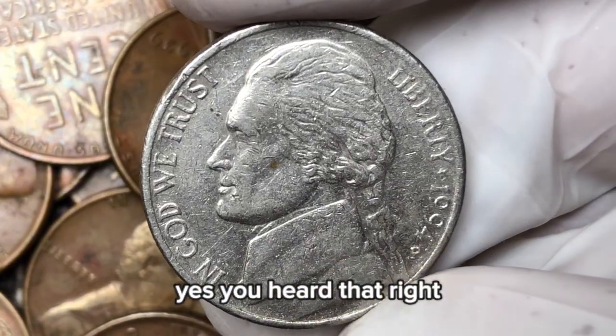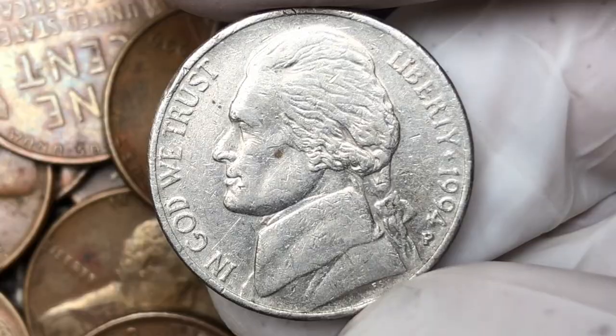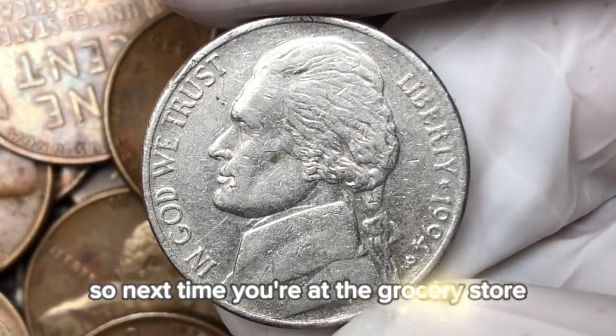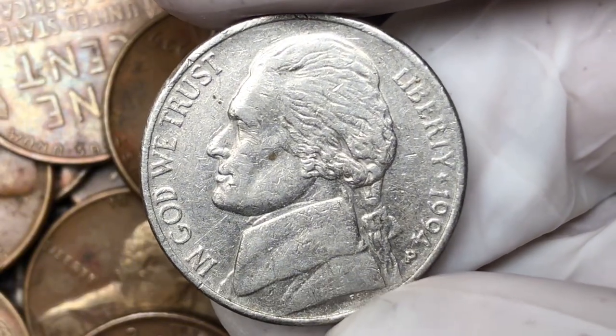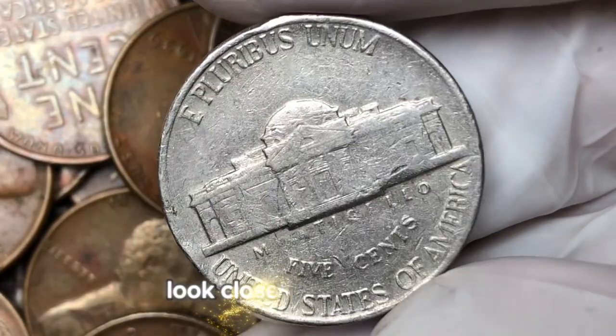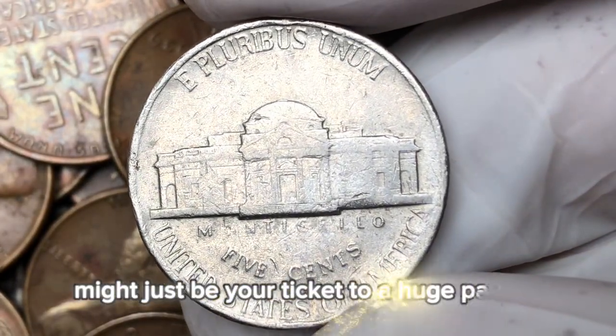Yes, you heard that right. A small 5-cent coin sitting quietly in someone's jar could be worth almost $300,000. So next time you're at the grocery store and you get a nickel in your change, don't just toss it aside. Flip it over. Check the date. Look closely at the design. That unassuming coin might just be your ticket to a huge payday.